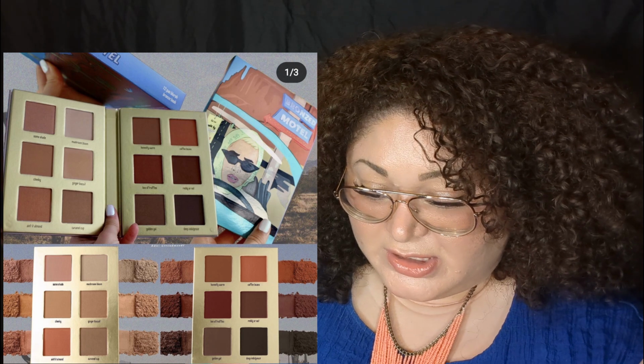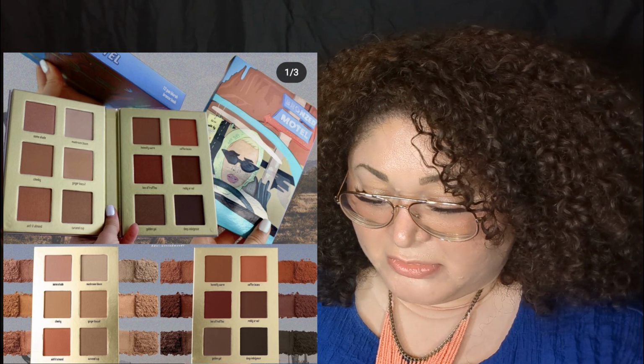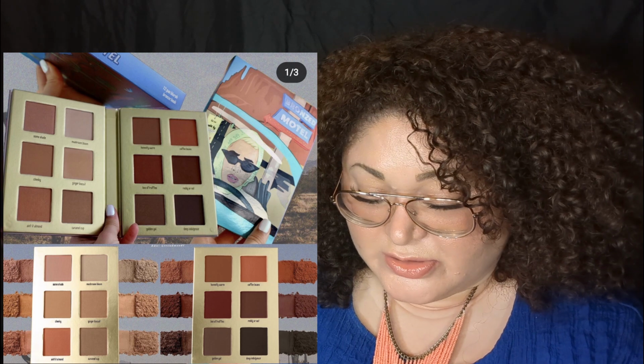$45, and it goes from super pale to really deep. I'm not sure what the quality is like, but again, if you've tried his products and you like them, I think this wouldn't be a bad buy.